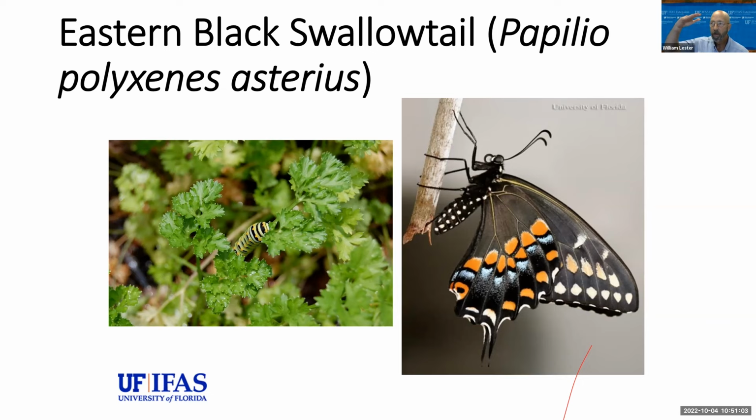Plan on you eating the dill all winter long. When we head into spring and you start to see these caterpillars on them, figure spring is here. I'm done with the dill. I already got my share. I'm going to be nice and give the rest to these caterpillars.